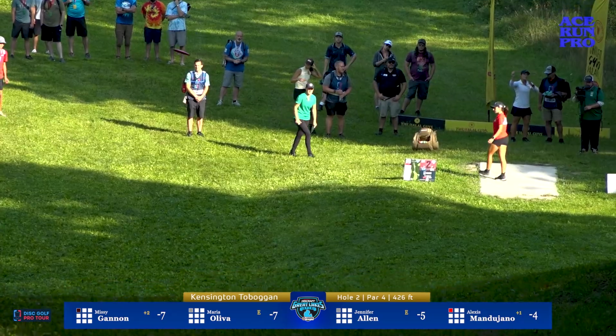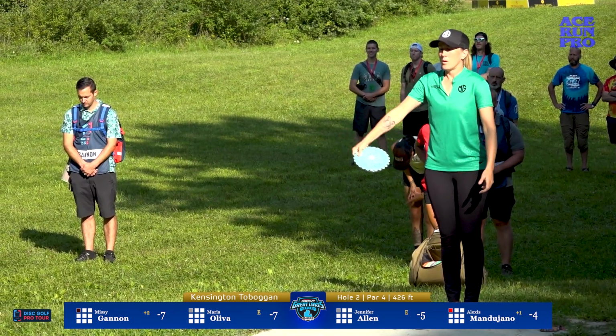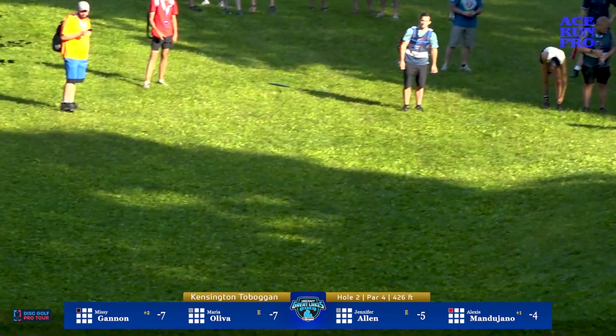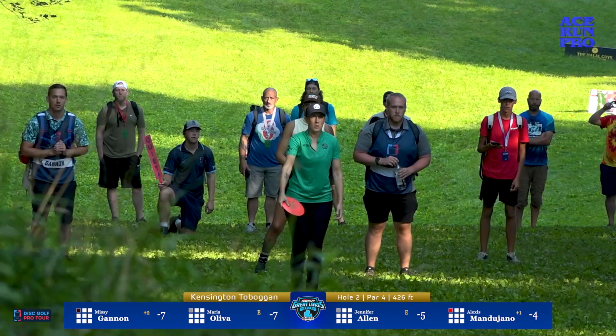Like most holes, it's obviously nicer the further up the fairway you are, but for this hole, if you lose maybe 50 feet, but you're in the middle and it's flat, it's so much better. Good shot by Missy and Alexis, and all 4 players should have decent footing for their second shot.